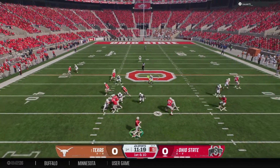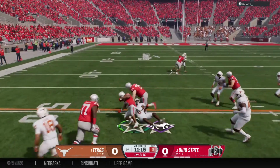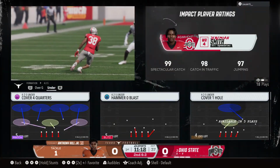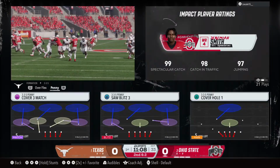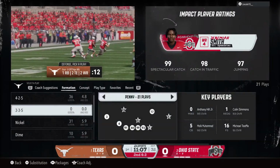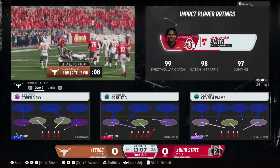Back to pass. Looking to set up a screen pass here. A solid 8-yard gain brings up a 2nd and 2. Early on in a football game, the offense always wants to try to develop just a nice rhythm to their offense. That time, just a simple screen to the running back, and they build some confidence on this first drive with a nice play.